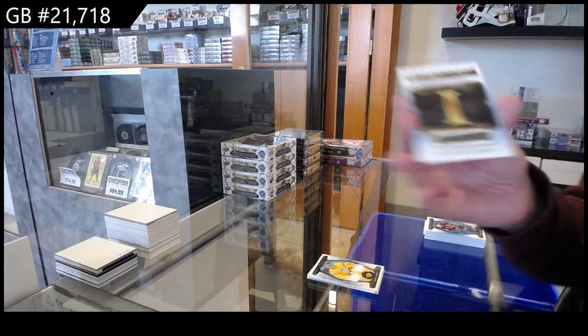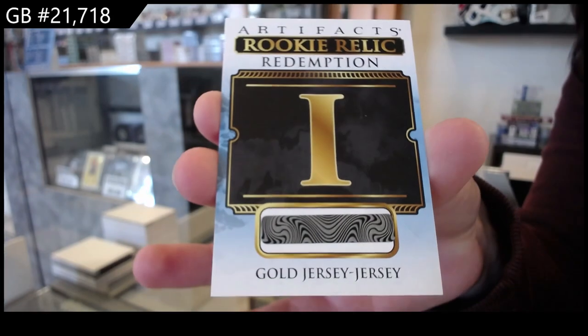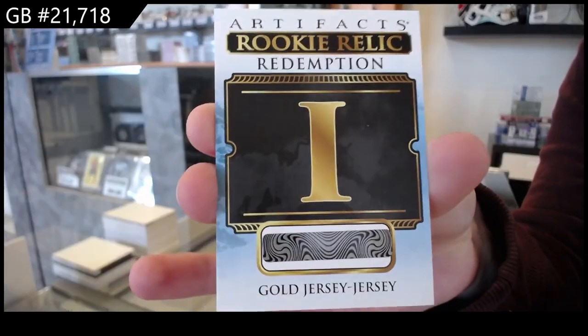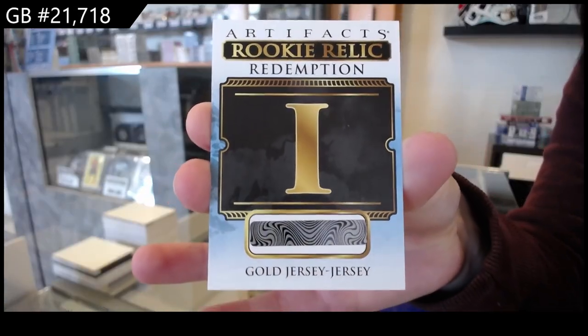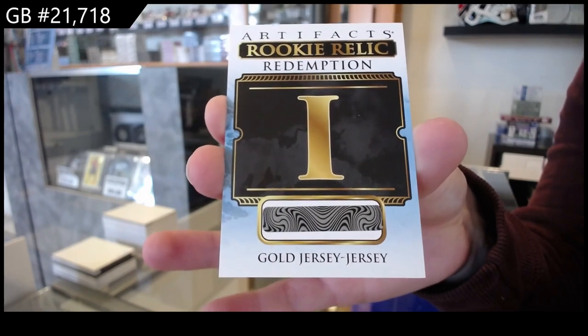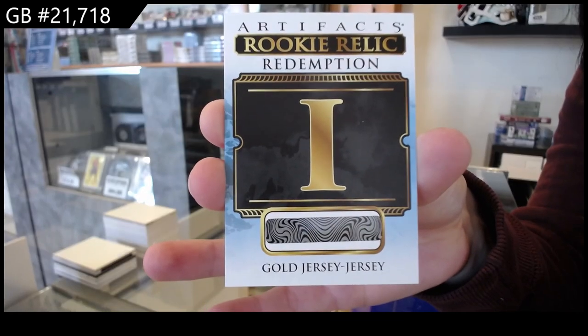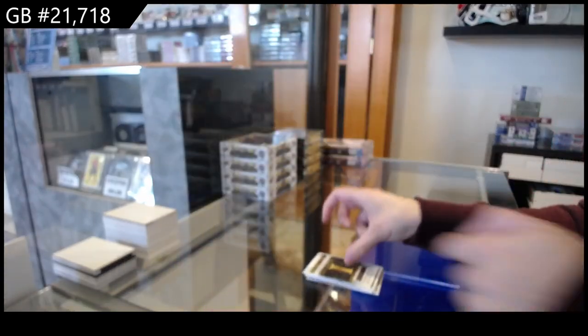Gold dual jersey number one, which I would assume was announced to be Connor Bedard for the Chicago Blackhawks. Beautiful, congrats.